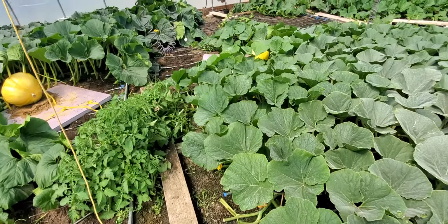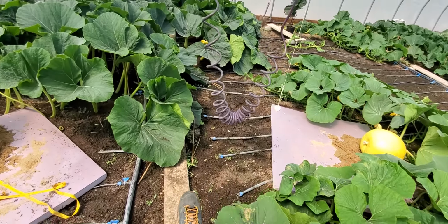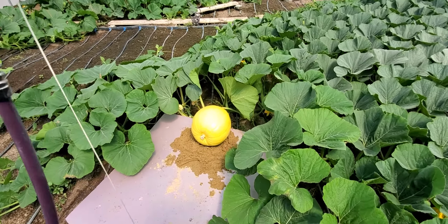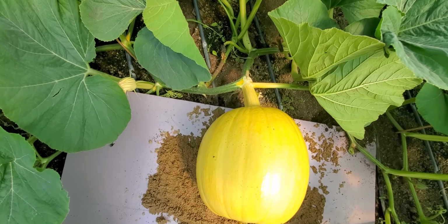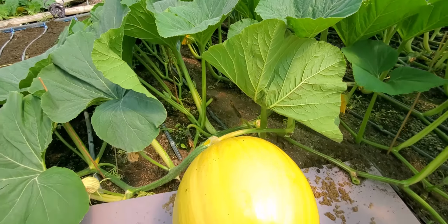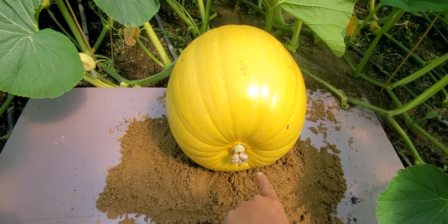2350 Ginger, the Tiger King plant. This guy is about 14 days old, I think. Something pretty close to that. Beautiful pumpkin. Long, symmetrical, nice big stem. The roots, even though this is the plant that I didn't bury any vines on, are doing great. Looks like it'll have some nice ribs.